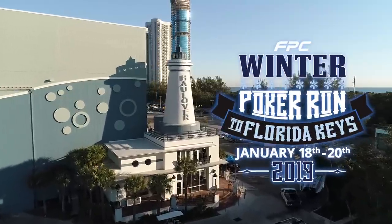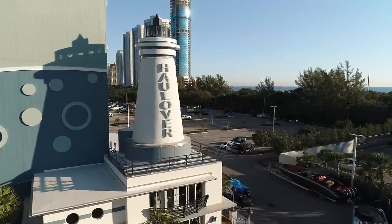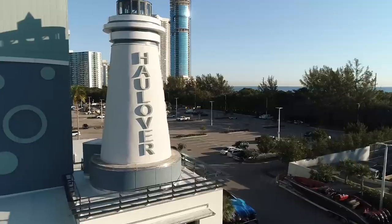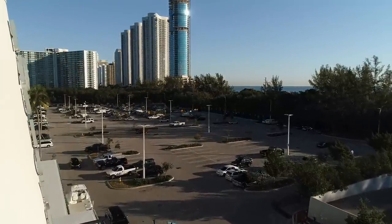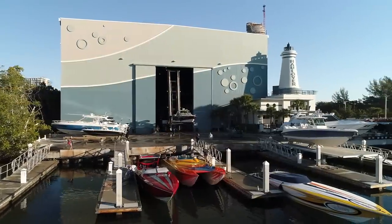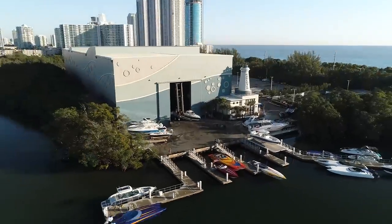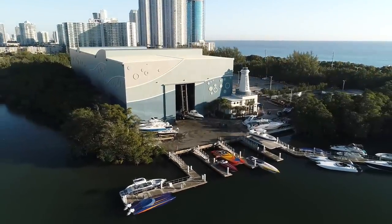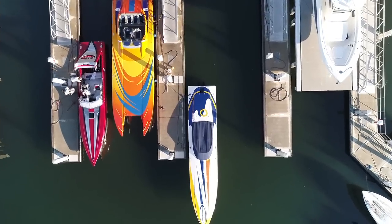So remember now, the winter poker run, we call it that to remind everybody, it's the middle of winter right now, but look at how beautiful it is here in North Miami as our drone flies around early in the morning, capturing these beautiful shots of what is just truly a magnificent marina and our second home to the Florida Powerboat Club. The only thing we don't have is an office here, but the boss man here, John Lewis, assures me that whenever I'm ready, we can set up camp here at Haulover Marine Center.